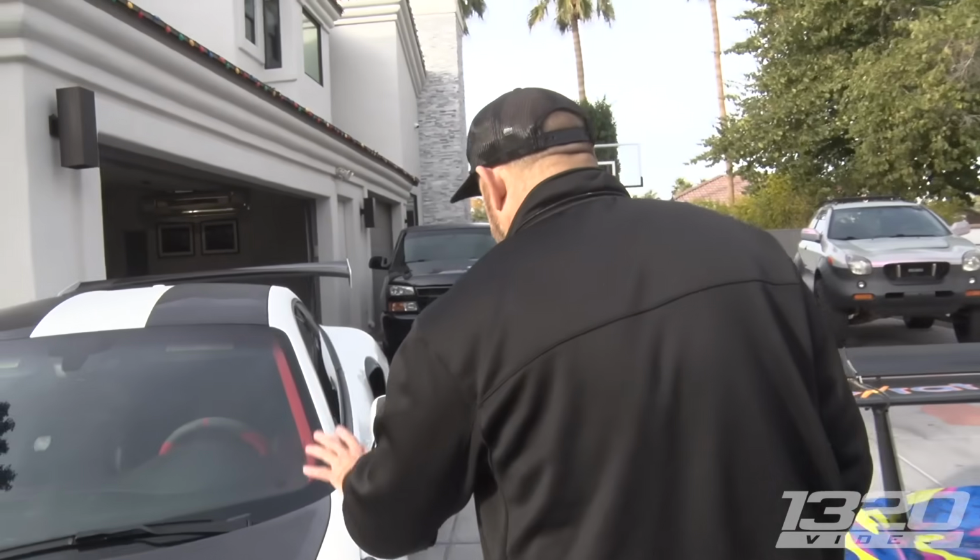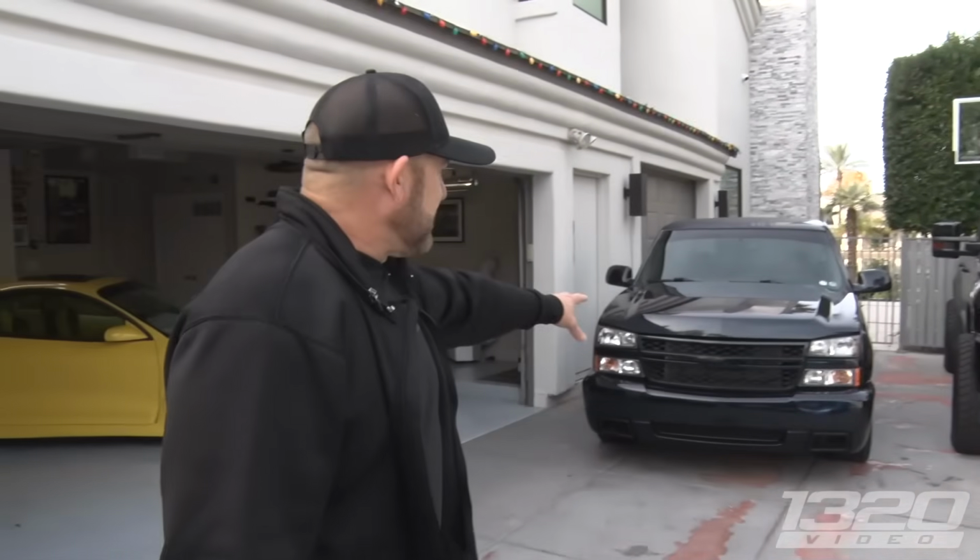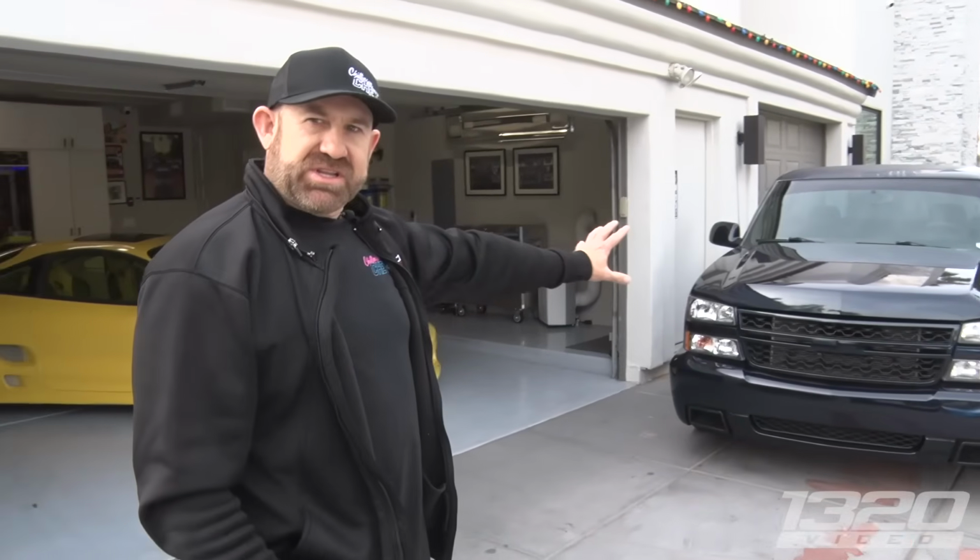This one's incredible. All right, we got trucks in the back here. Let's start from the left. What do we got? This is a basic 06, just real clean.